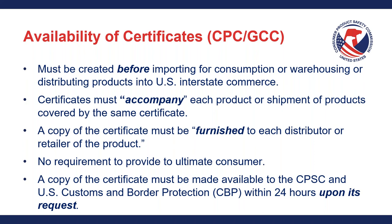Additionally, a copy of the certificate must be, quote-unquote, furnished to each distributor or retailer of the product. You are not required to provide it to the ultimate consumer. That is your choice if you wish to do that. You are not required to publish it publicly in any way. That would be your choice to do that.